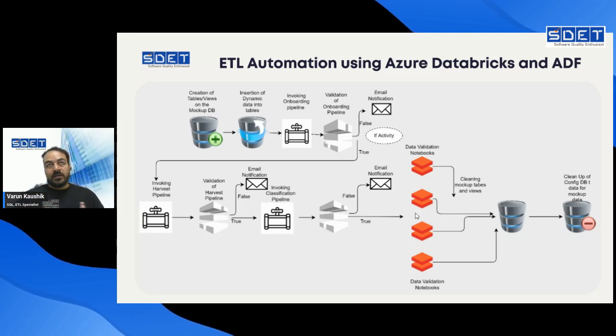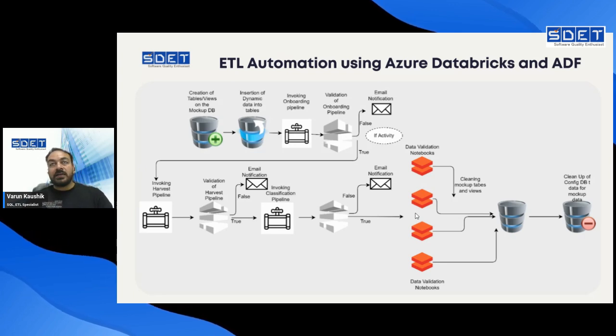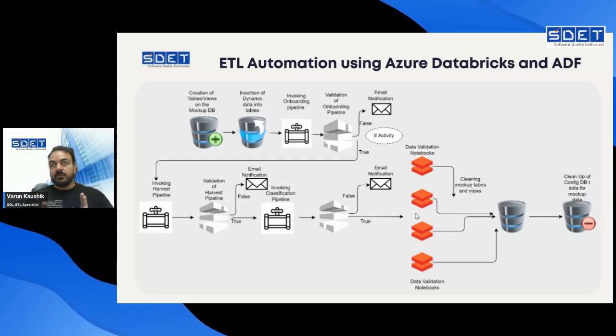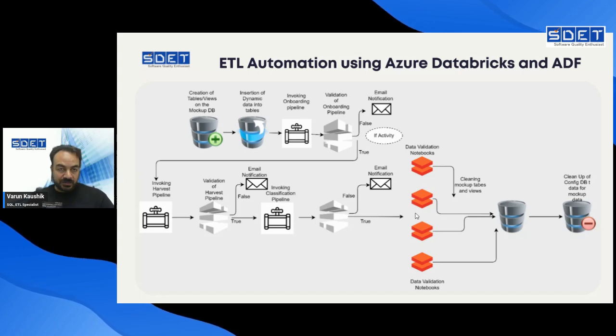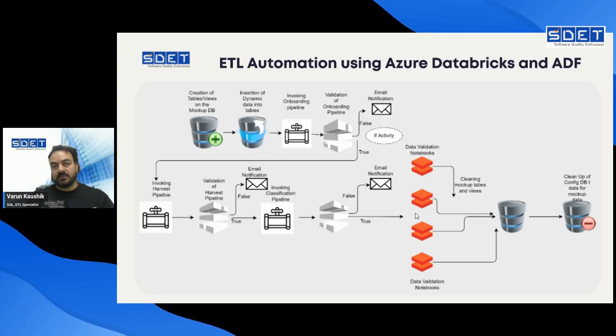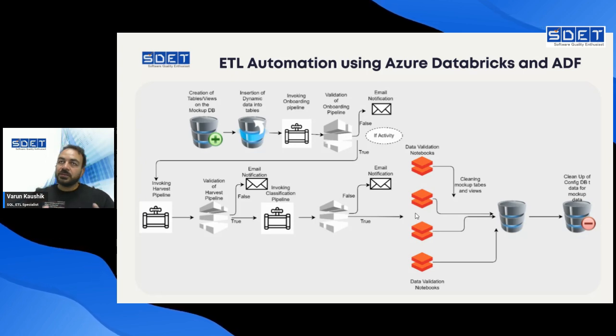Now, there are multiple tools in the market which are considered ETL or test automation tools, like QuerySurge. But recently what I observed is that using Azure Databricks and Azure Data Factory, it is very easy to automate your ETL testing step by step. You can easily test all three layers, from the landing layer to staging to target.